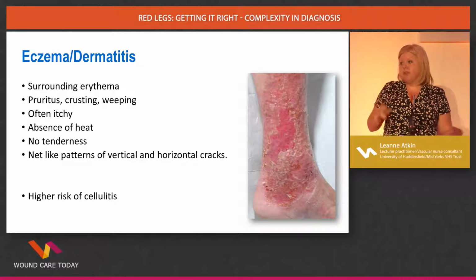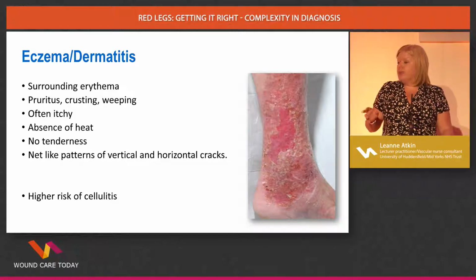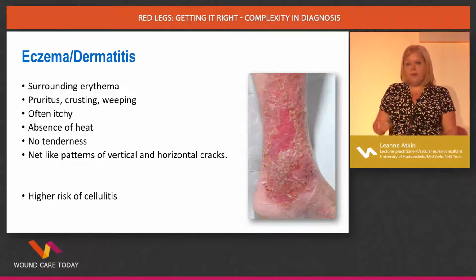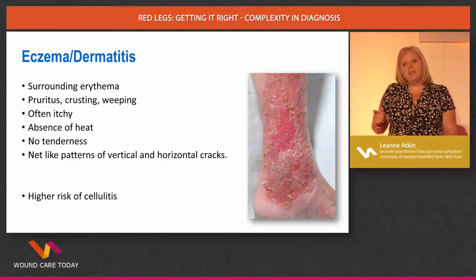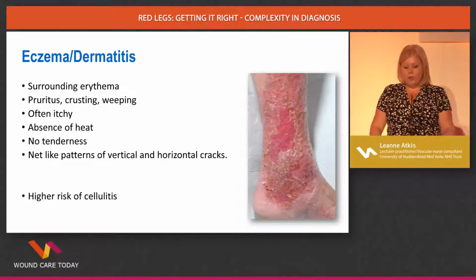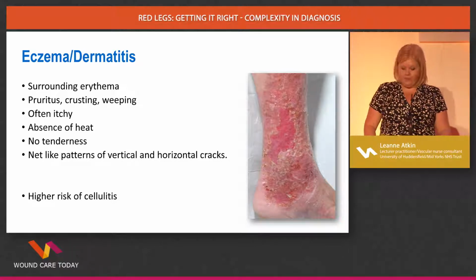This needs treating with topical steroids, and it needs treating with emollients. And if they have got a condition of underlying venous hypertension, again, it needs treating with compression therapy and venous imaging. But these patients with broken areas of skin have got a higher risk of developing cellulitis. So just watch that one with a little bit of caution.